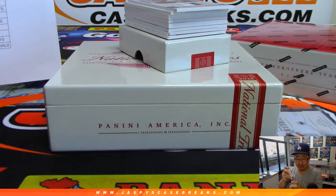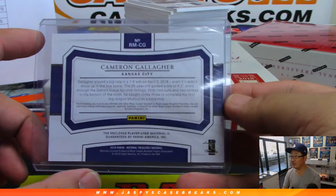So is he the one starting now that Sal Perez is out for a while? No, they're going with Martin Maldonado. Gotcha. I don't know, maybe he's getting some starts here.